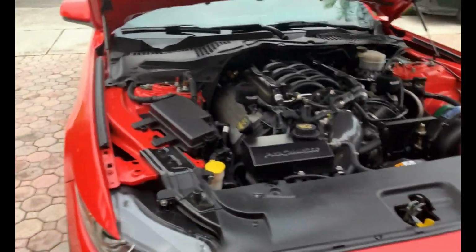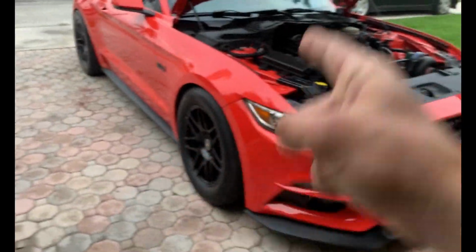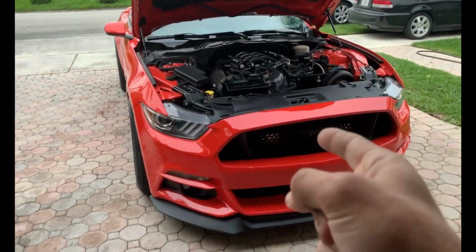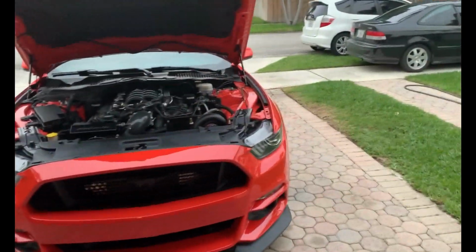We'll see. I have to do logging for Lund Racing to see what it looks like. They said that it should be good to go, but you can never be too cautious. Whenever you change things, log yourself, look at it, send it to your tuner, make sure that everything is good before you go out and rip on the car.